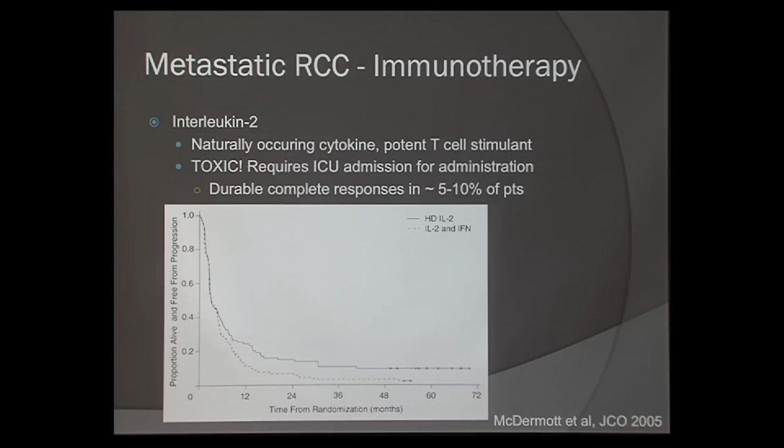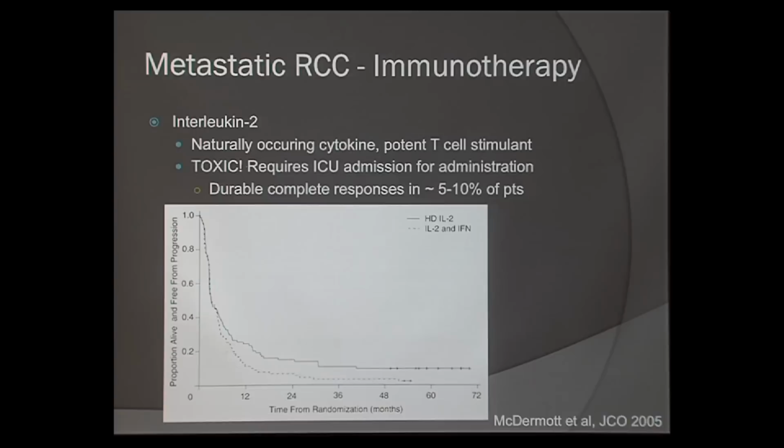Some of the side effects associated with high-dose interleukin-2 are things like kidney failure, liver failure, people have been seen to go into comas, respiratory failure. So it actually requires that the patient get admitted to the intensive care unit even before you begin therapy.